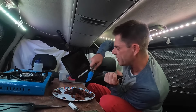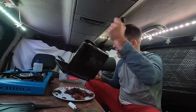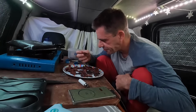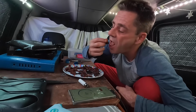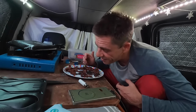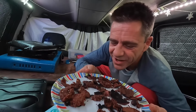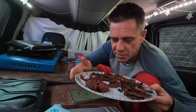Oh, bloody hell, it hit me in the eye and it's really hot. Oh, crap. I'm going to pull my lights down. I think that's the only piece that's not got burnt black stuff on it. To be fair, that bit's pretty good. Shame about the rest of it. I'm not trying them again. I'm waiting for greaseproof paper.